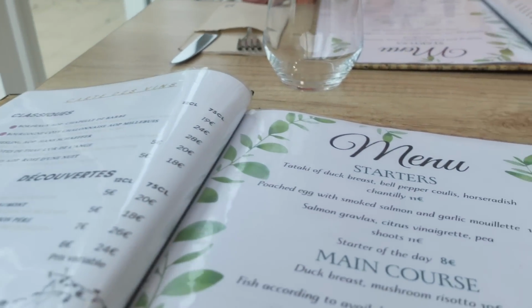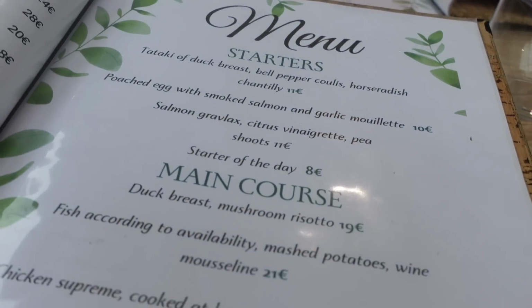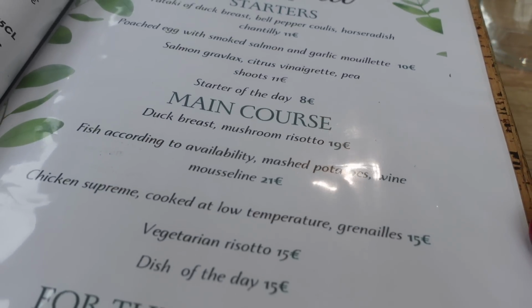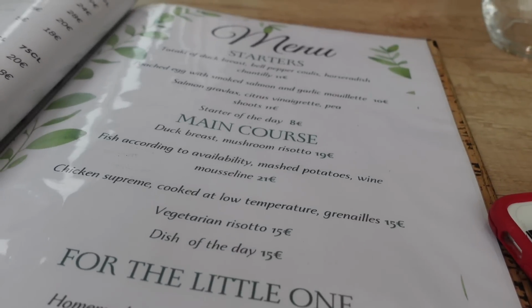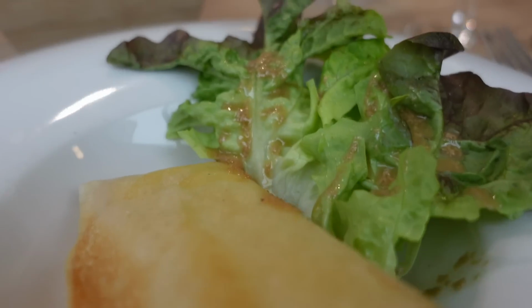Really nice. We've just been given a menu. We thought it was just the set menu, but there is a little bit of a choice, but I think it's changed daily as well, isn't it? I think we quite like the menu that's at the front. So we've got crispy cheese to start. No idea what this is.